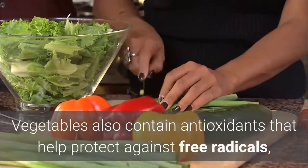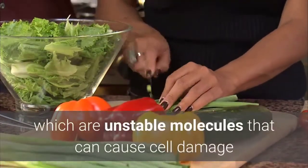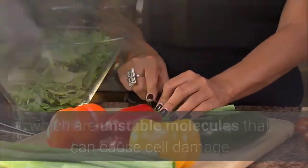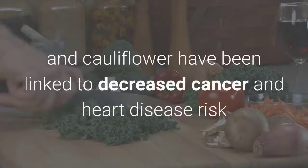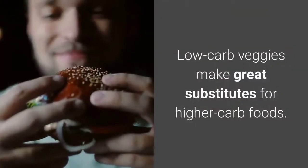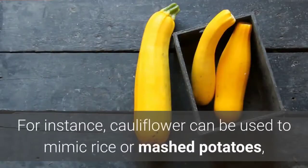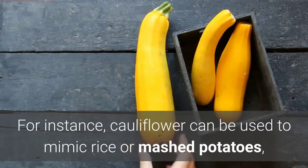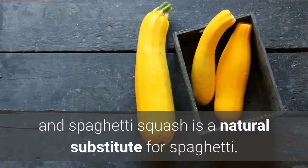Vegetables also contain antioxidants that help protect against free radicals, which are unstable molecules that can cause cell damage. What's more, cruciferous vegetables like kale, broccoli and cauliflower have been linked to decreased cancer and heart disease risk. Low-carb veggies make great substitutes for higher-carb foods. For instance, cauliflower can be used to mimic rice or mashed potatoes, zoodles can be created from zucchini and spaghetti squash as a natural substitute for spaghetti.